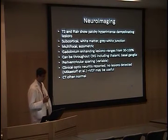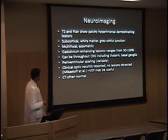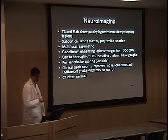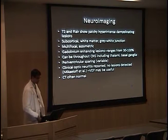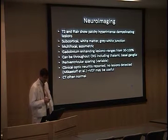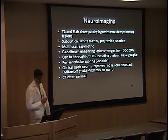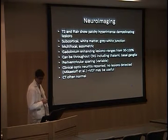Neuroimaging, so this is really a diagnosis clinically and radiographically. T2 and FLAIR are the best imaging sequences to show these demyelinating lesions, as I showed previously. Subcortical white matter, gray-white junction lesions, multifocal, asymmetric, patchy white hyperintense lesions. Throughout the CNS, we can see them not only in the cortex or subcortical areas or the cerebellum like our patient had, also in the thalamus, basal ganglia, which can lead to patients' ataxia and things like that.